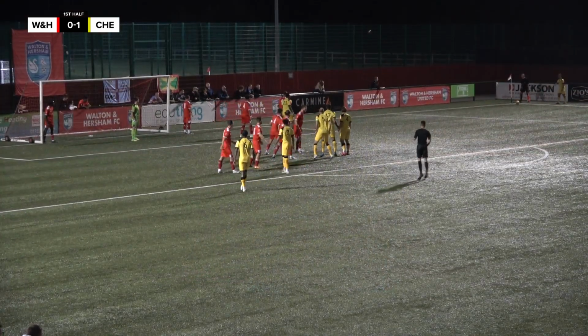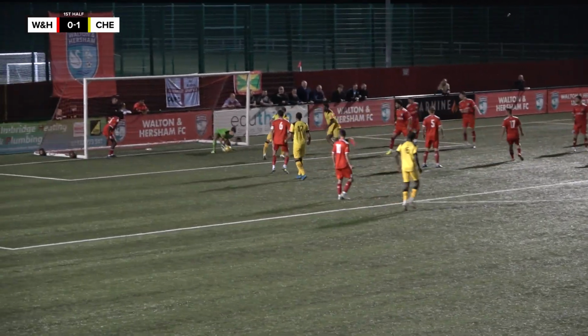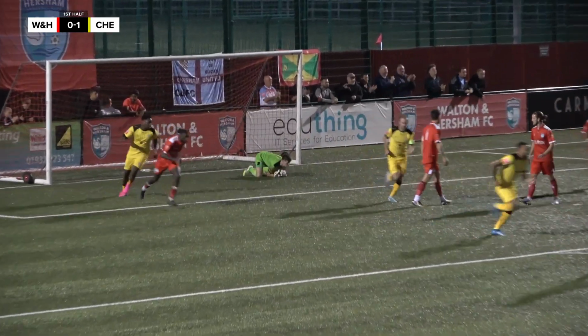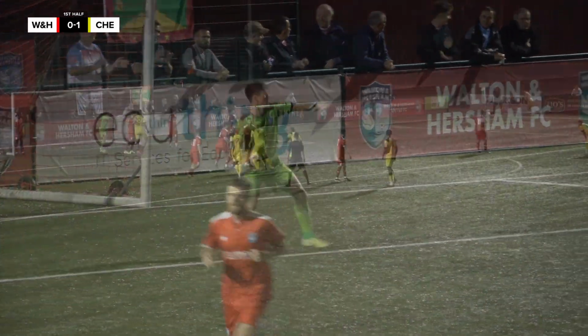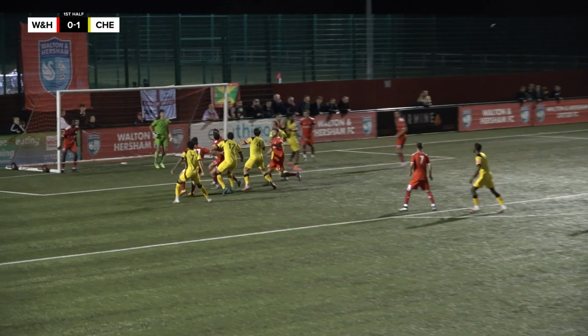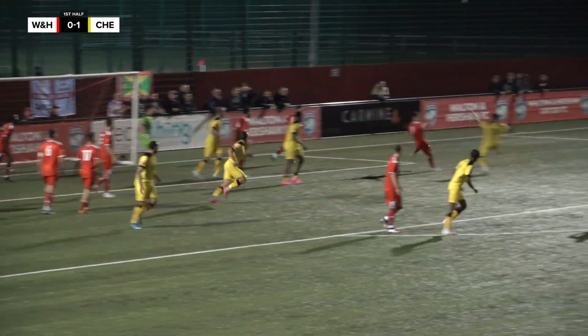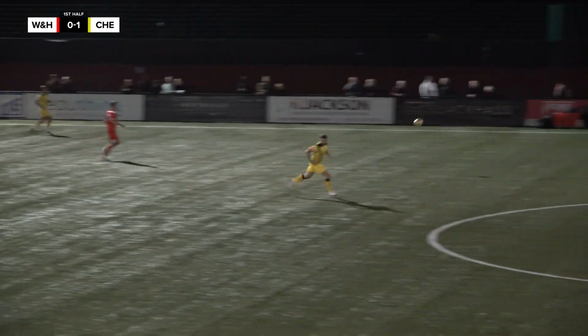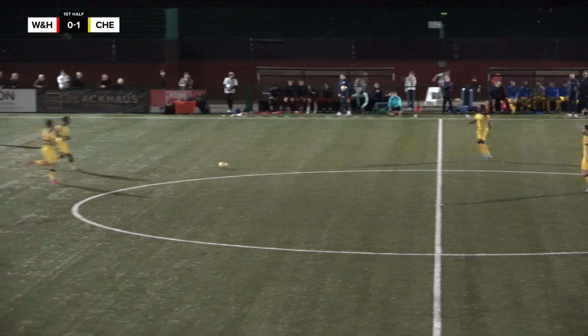So maybe that's what Chesham are looking to do here. Oh no, it's played short. Will he leave it? Oh, straight. Number 7 again. A really good routine that, but straight down at Liam's throat. But here it comes now. An outswinger. Hits that number 17 again. Oh my God, and it's hit the top of the bar. And luckily it has not got into the net, and it's cleared out from Walton there.